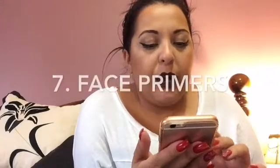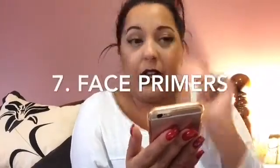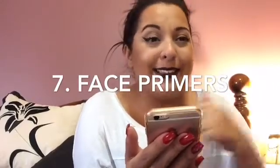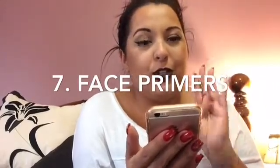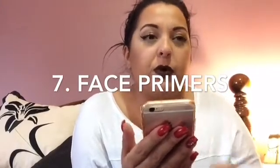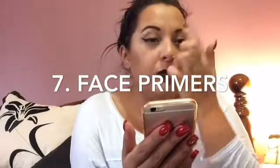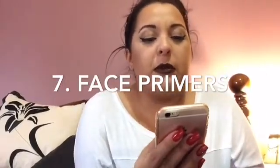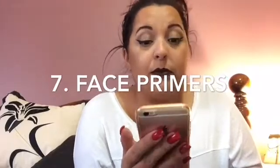Category 7, face primers. So I had 6 in January. By June, I was still at 6, and by December, I'm down to 4. So I finished 2, which is great. Face primers do take a little bit longer to use up, especially if you're only using face primers for your T-zone, because you're not using as much product. So I'm actually really happy that I was able to finish 2 primers in a year. That is pretty dang good.